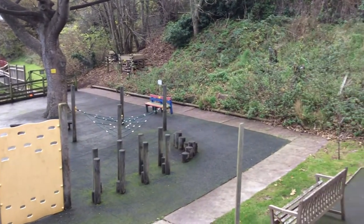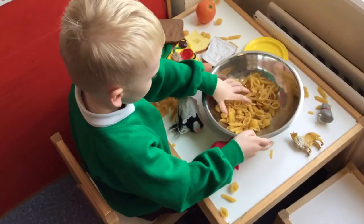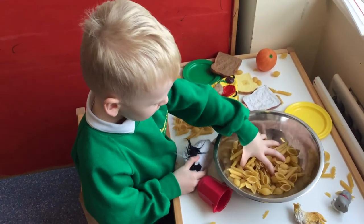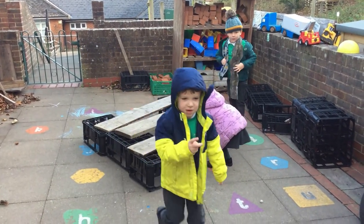We also do a maths input every day, we do phonics, and we do projects which are usually related to a really nice book that we like to share. When we first start, we like to encourage the children to make new friends, so they start in small groups so they can get to know each other and get to know us really well. Learning at Pashley is an amazing adventure.